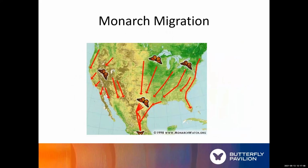And then across 3 generations of butterflies, they will be moving north through the United States. They'll even reach some parts of southern Canada. And by the time they've reached the north, they will lay eggs for the last time, produce 1 more generation, and in about September or October, that generation starts migrating all the way back south.